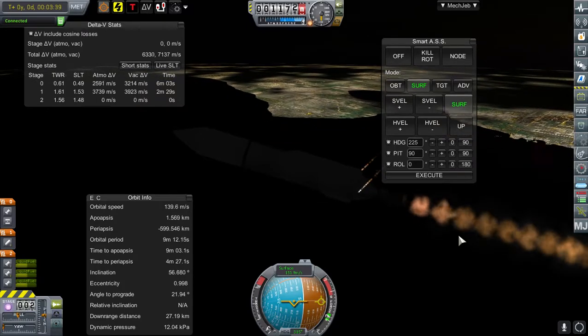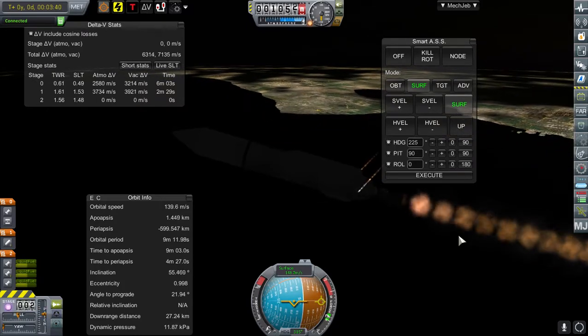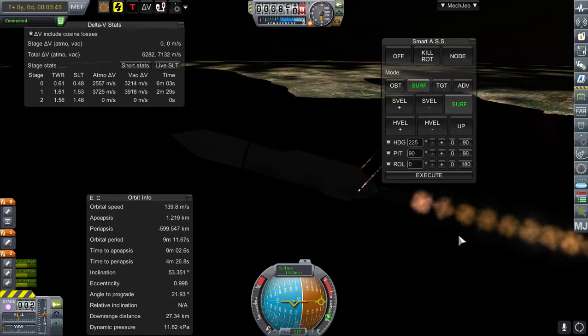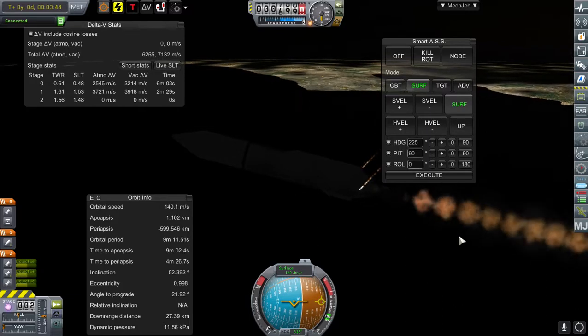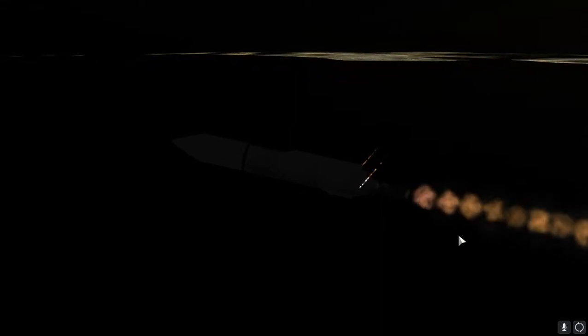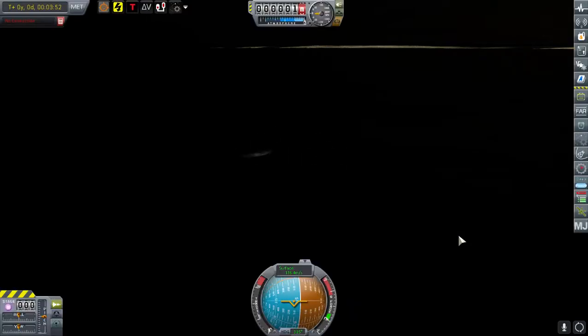And like I said, this one's been sitting in storage for a while, so the funds have already been accounted for. I'm not losing anything really when I lose this rocket, because at this point it's a when, not an if. Just watch this explosion as we hit the water. There. Well, that was less than spectacular.